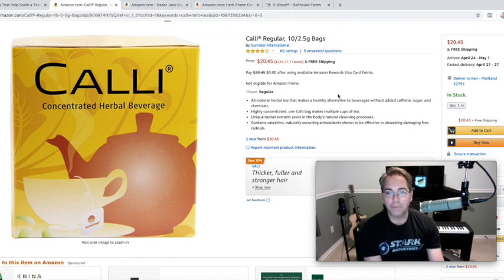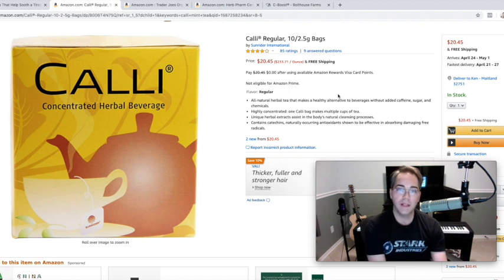But anyway, it feels great, and it really does help reduce a little bit of the swelling in the cords as well. It is fairly expensive. This is a little more than I usually see it. It's usually closer to like $1.25 a bag, which is still pretty pricey.